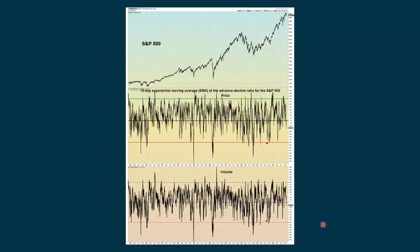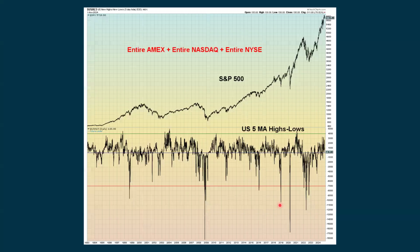Then I show this chart off and on. This is a 19-day exponential moving average of the advance-decline ratio. And we're dropping negative, both based on price and volume. But there's another chart that I use, and that's also been turning negative, so I haven't been showing this. Price and volume right now are confirming each other, turning negative as well. And the 19-day advance-decline ratio is more short term.